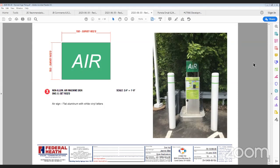I have not seen any gas station that has applied for a sign for their air machine. Yeah, that was the other thing. We've never reviewed these before. Oh, okay. Well, that's up to the board to decide if that needs to be included. I'm happy to if you would like. I think most gas stations don't have signage for their air machine.